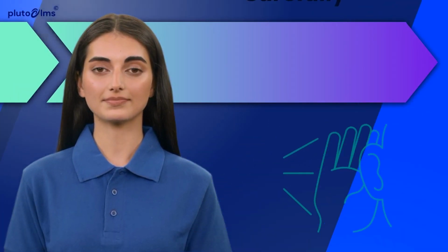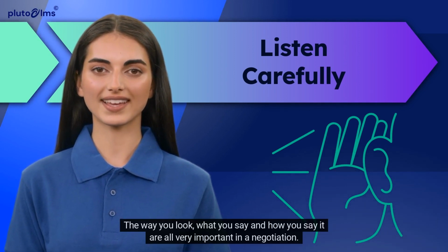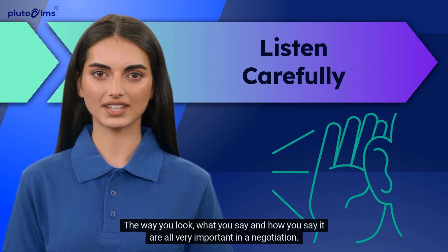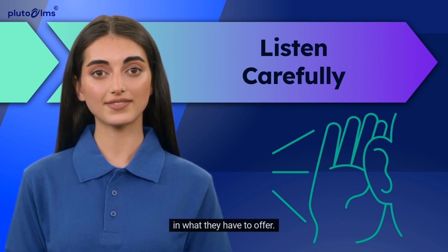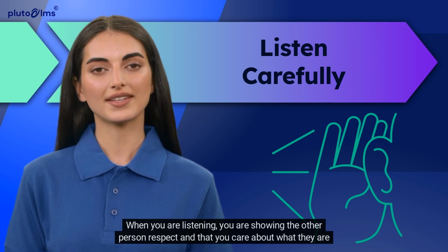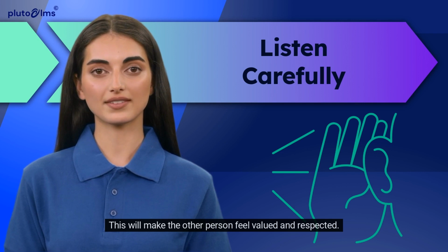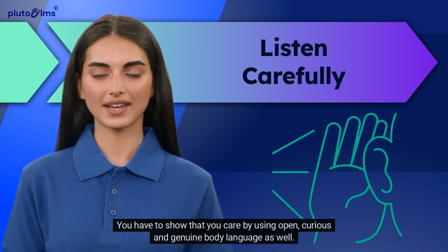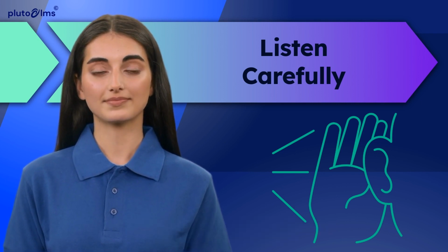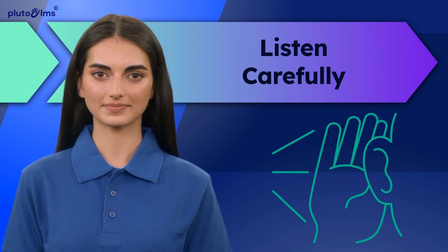Listen carefully. Negotiating is all about the other person. The way you look, what you say, and how you say it are all very important in a negotiation. You have to show the other person that you are interested in what they have to say, and that you are truly interested in what they have to offer. When you are listening, you are showing the other person respect and that you care about what they are saying. This will make the other person feel valued and respected. You have to show that you care by using open, curious, and genuine body language as well. This will also help you to avoid looking like you are reading a script or that you are bored.